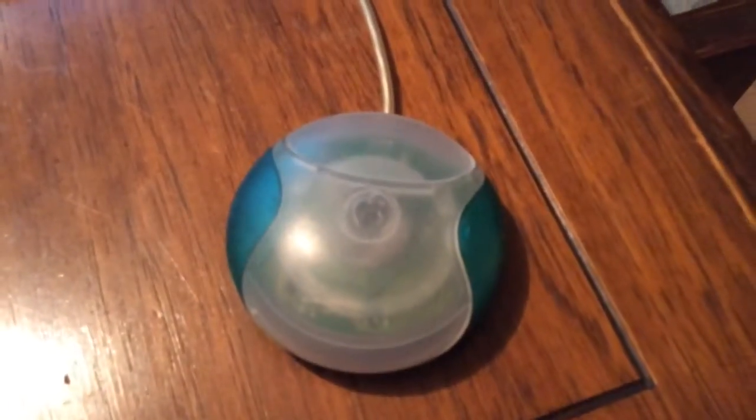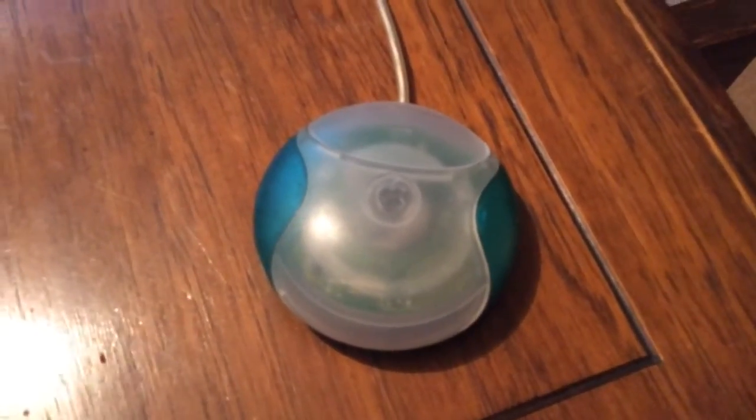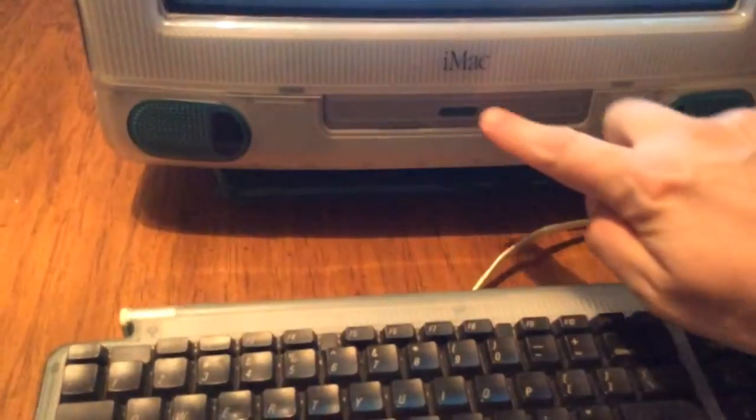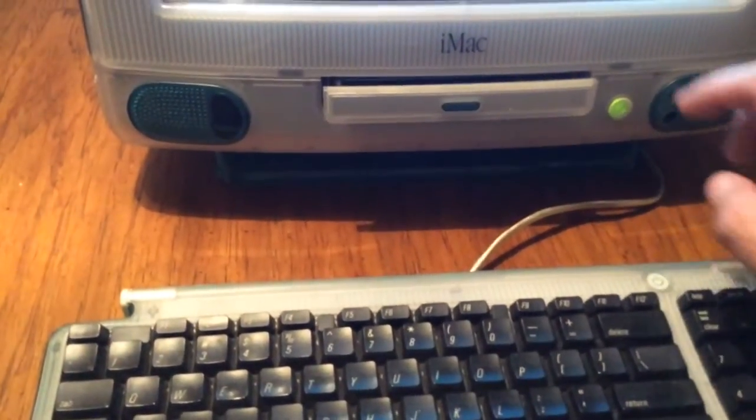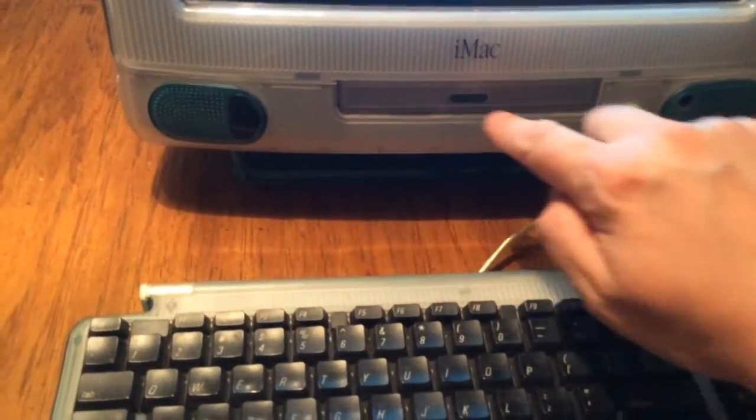And we have our nice little keyboard here. And we have the very uncomfortable to use hockey puck mouse, which didn't last very long, but everything on this system matches very well. All right, so the CD-ROM pops open, closes up.